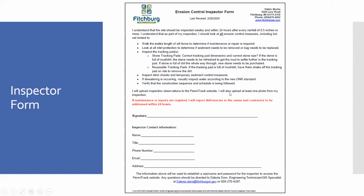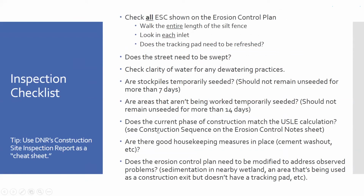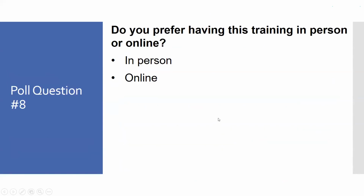So the erosion control inspector form does list some of our expectations here, as I mentioned earlier. And this is a longer checklist of what we're looking for, checking all of the measures that are shown on the plan, of course. Does the street need to be swept? If dewatering is happening, have you checked the clarity of the water? Are stockpiles temporarily seeded? Et cetera, et cetera.